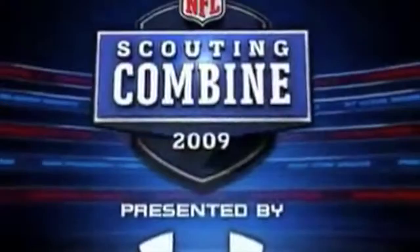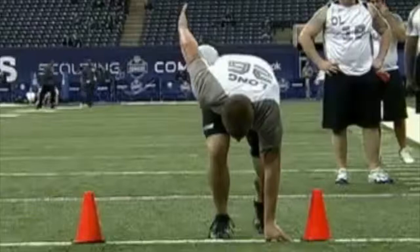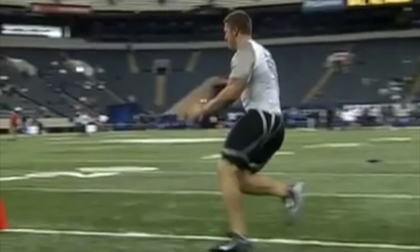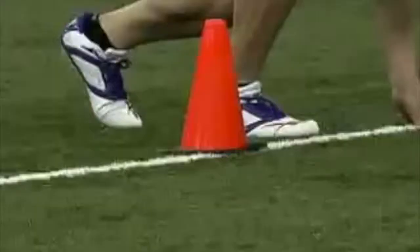The test begins with the athlete in a three-point stance, sprints to the first line 5 yards out, touches the line, pivots, and sprints back to the start line. After again touching the line, the athlete pivots, sprints back around the cone to the top cone, which is the top of the L. As the athlete rounds the cone, they stay low to the ground, spin around, and return back to the start line, finishing the L shape.